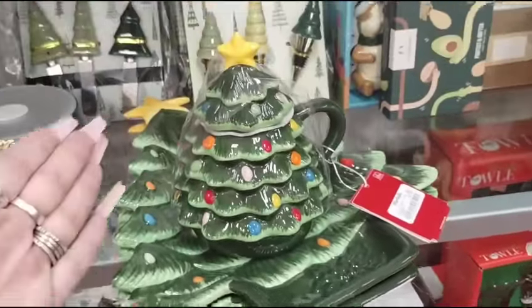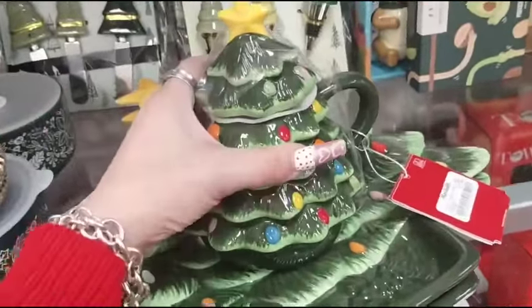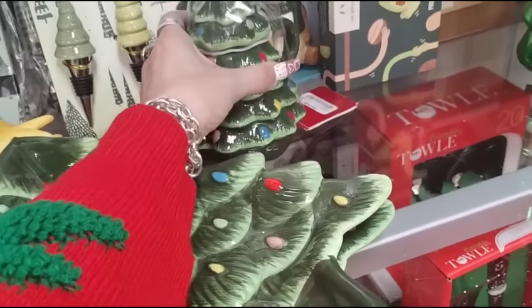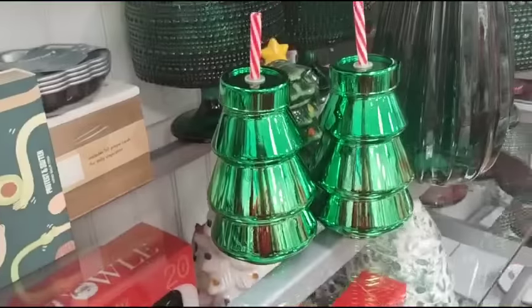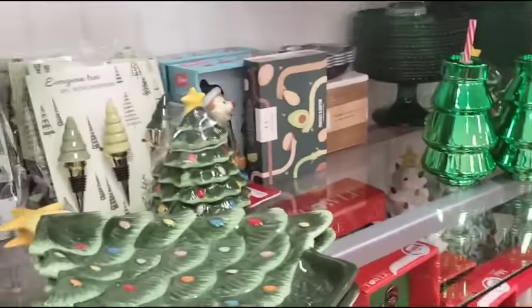$7.99. Again, that is a really good deal for Mr. Christmas. So I do like that as well. And they also have these zipper sippy cups, $7.99. Make for adorable gifts as well. This one can be over here.